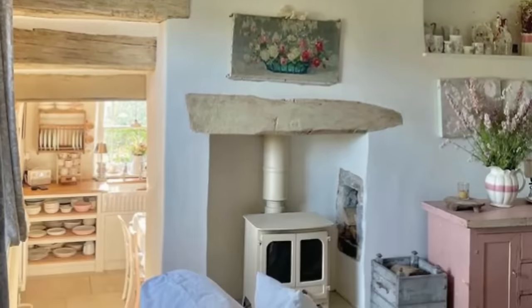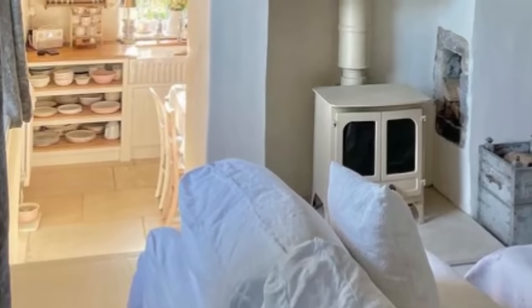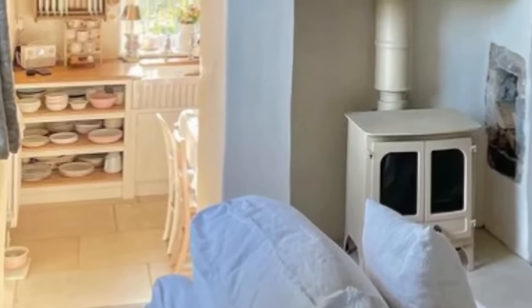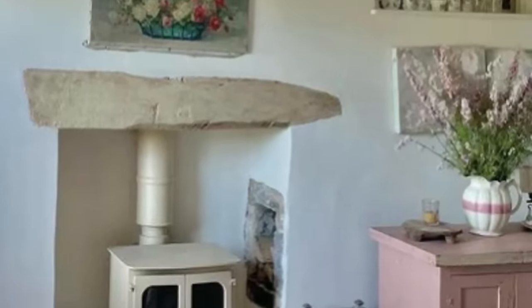And for more emphasis, you can see textured blankets and pillows for greater comfort. The floors are ceramic with a vintage rug. Another essential element in this decoration are the wooden beams seen on the ceiling.